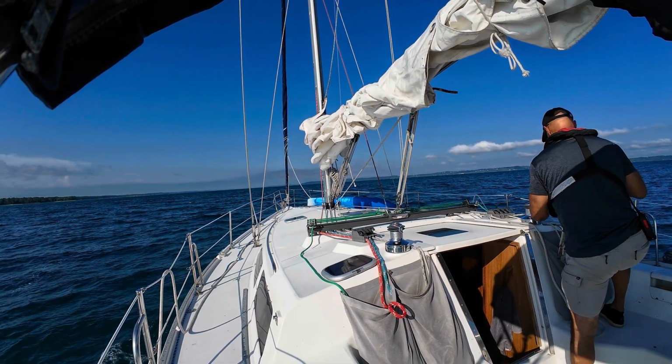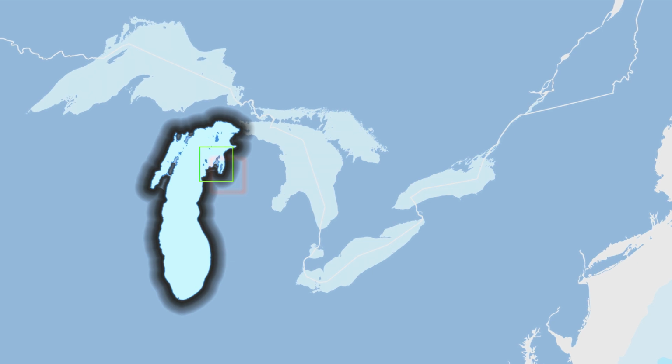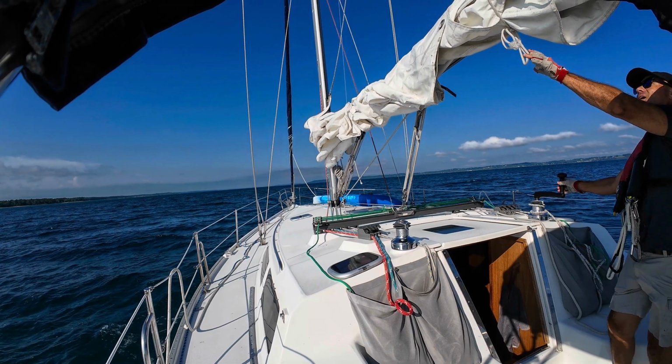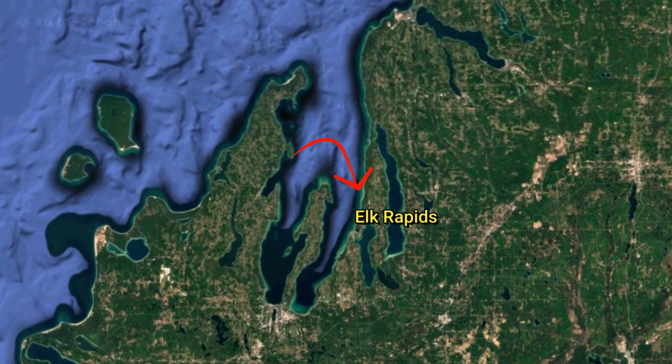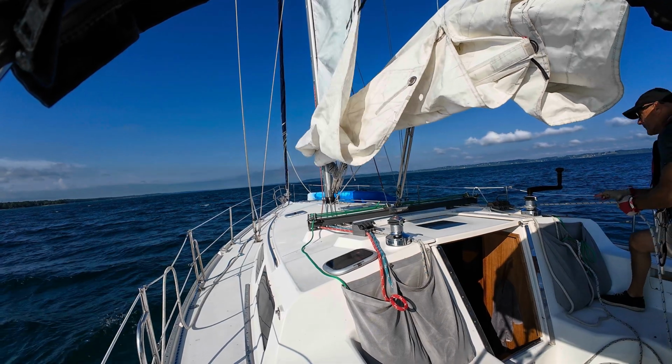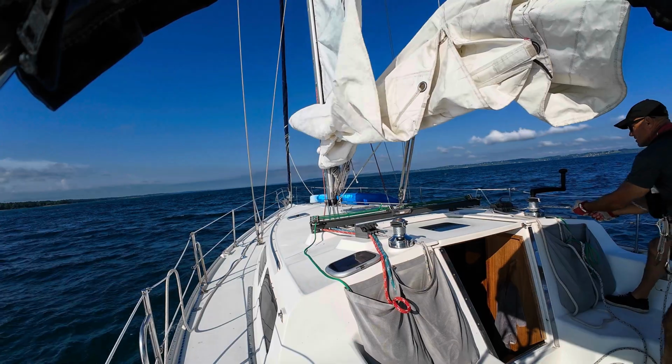We are in the highly desirable freshwaters of the Great Lakes, making our way north to Canada, but we're in Grand Traverse Bay today, going from West Bay to East Bay for our final quick stop in Elk Rapids. We have some supplies to pick up, and there's not much of a harbor there.